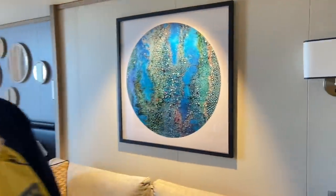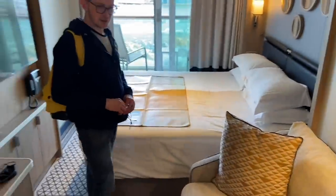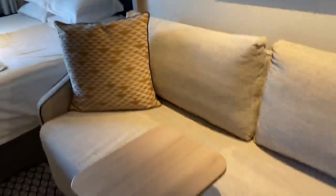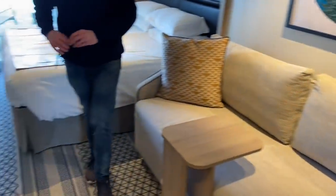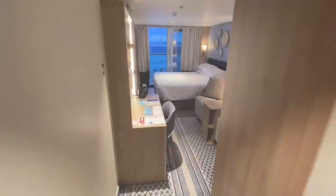But yeah, this is our room. It's lovely, isn't it? Do you like it? I like the colours of that. It's really nice. Yeah. And the artwork's quite cool. This sofa, it's obviously a bed as well, isn't it? I'm guessing. Yeah, it does. I saw on the deck plan that it can be. Really nice. It's really plush. Oh, it's banging. Love it.